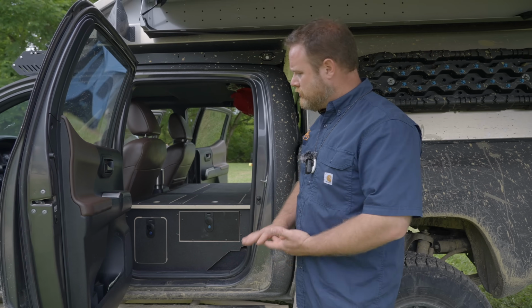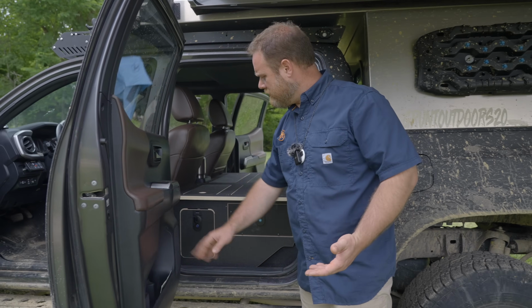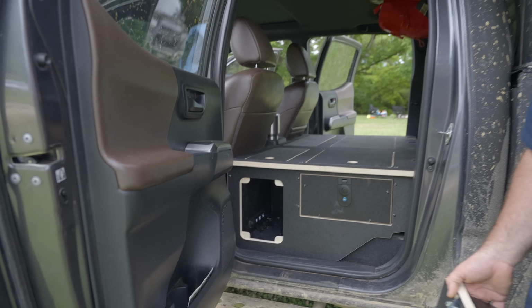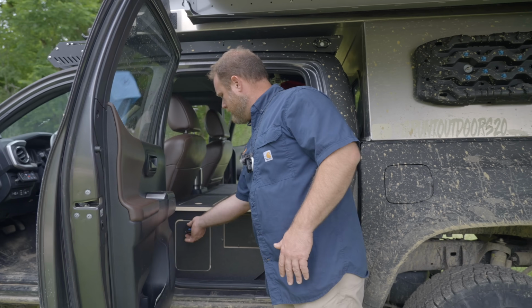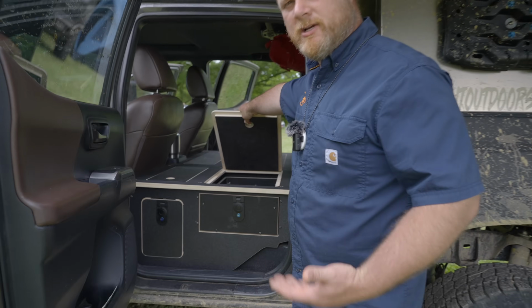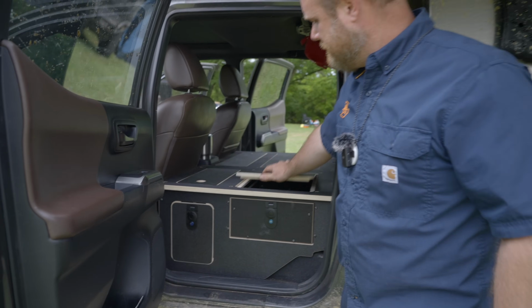And then where we can't get a drawer on vehicles where the doors don't open up far enough, we put access cubbies so you can still get to all that storage there. And then if the door's closed and you don't have stuff stacked up, you still have the traditional top loading lids to be able to get into stuff.